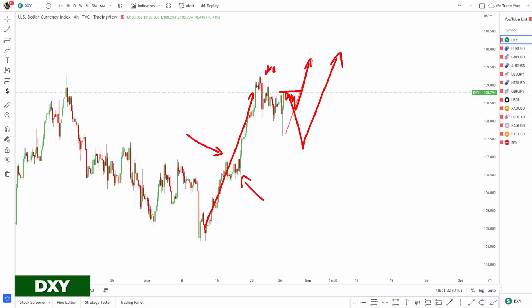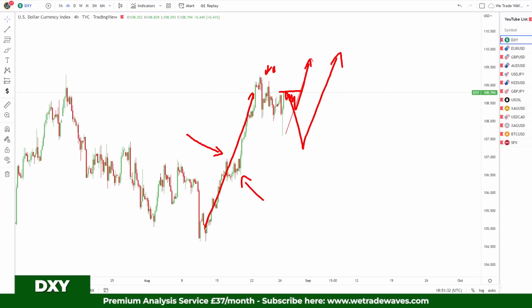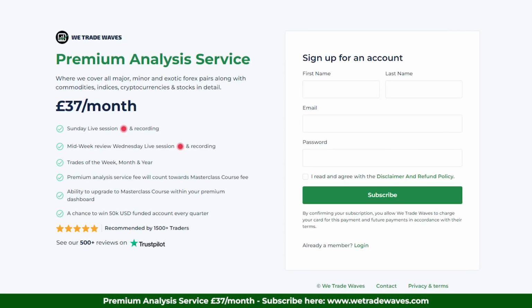In terms of structures, everything remains the same. Now, will the market make this drop? What is the bigger picture? What is the pattern, the ending structure pattern here? Why are we saying this is the last wave of the last wave? All of this will be covered in detail during our Sunday live session.